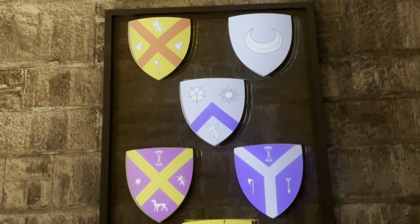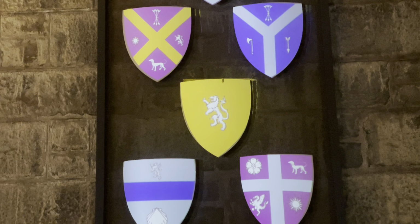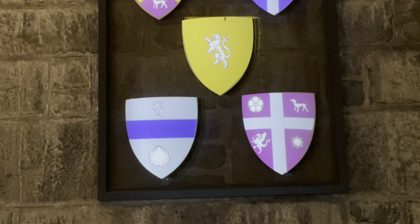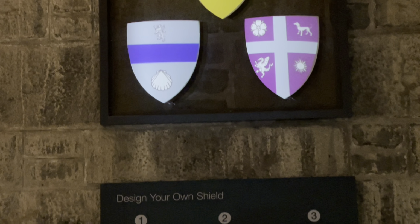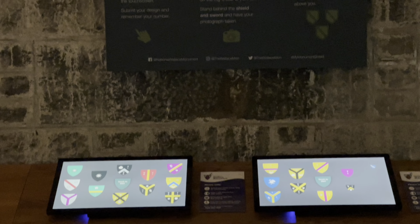Historically, heraldic designs were used on coats of arms to easily identify friend from foe on the battlefield. You can also design your own coat of arms and get a picture of you holding it on your shield, ready to march into the battle.